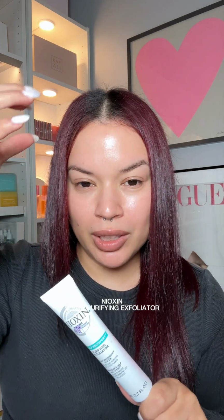Something else that I like using in the shower before I shampoo is the Nioxin. This is a purifying exfoliator for your scalp. If my hair is ever really dirty and I haven't washed it for like 3 to 5 days, I'll go in with this and really just work it in, massage it into my scalp. This helps loosen up any dead skin and it helps get rid of any buildup you have on your scalp.